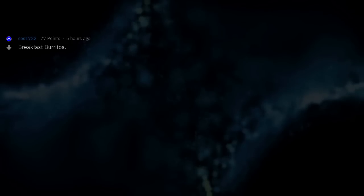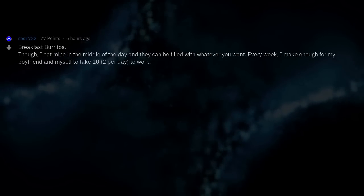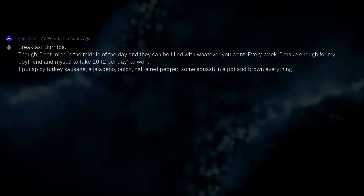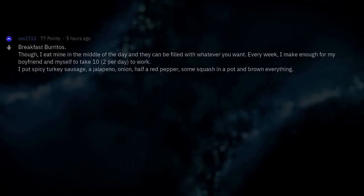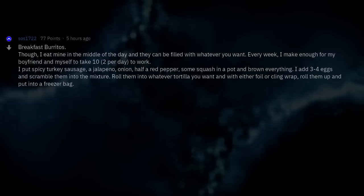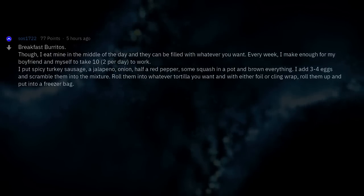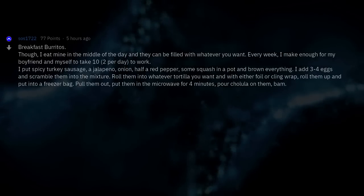Breakfast burritos. Though I eat mine in the middle of the day, and they can be filled with whatever you want. Every week, I make enough for my boyfriend and myself to take 2 per day to work. I put spicy turkey sausage, a jalapeno, onion, half a red pepper, and some squash in a pot and brown everything. I add 3-4 eggs and scramble them into the mixture. Roll them into whatever tortilla you want, wrap with either foil or cling wrap, and put into a freezer bag. Pull them out, put them in the microwave for 4 minutes, pour Cholula on them. Bam.